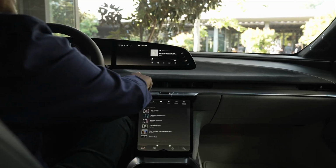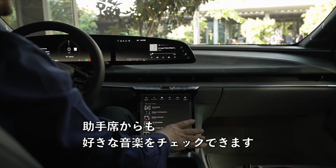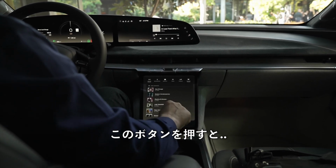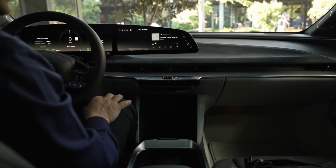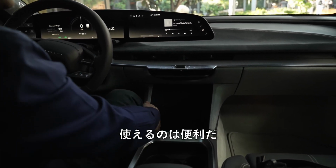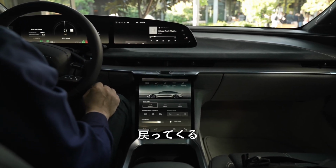If I drag down from here, it seamlessly goes straight into the middle section here, which means the passenger can check out any music they want without interfering with your line of sight. That's a pretty neat trick. This is also a pretty neat trick. Push this button right here. And the central display disappears into the dashboard, which shows you this large storage bin right underneath it. That's a smart use of space. I don't think you need to get in there all the time. It's nice that it's available, and it's nice to get that out of the way sometimes. And if we want to get it back, we push on the same arrow and back it comes.